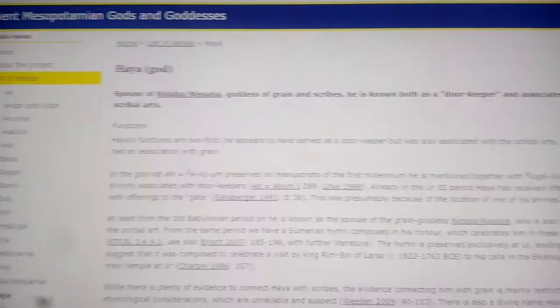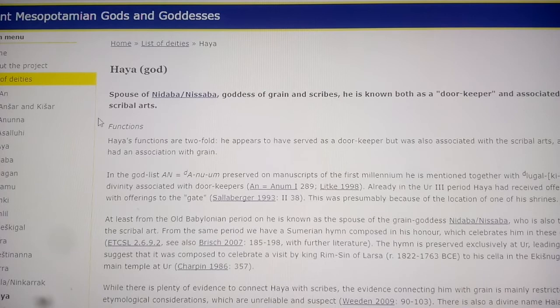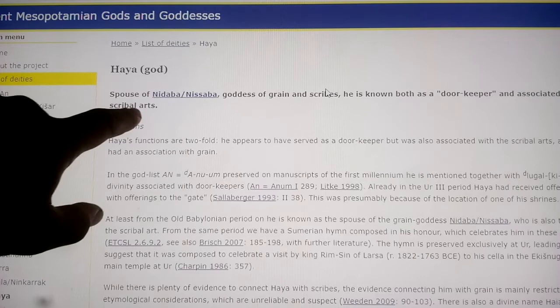So if you look at their gods in ancient Mesopotamia, their god and that's worshiping the highest temple along Assur was Hayahaya. But they say God is, but they keep saying he. He is the god of grain and scribes. We look in etymology, scribes mean Jewish law. So that's the interpreter of Jewish law, scribal arts, interpretation of Jewish law.